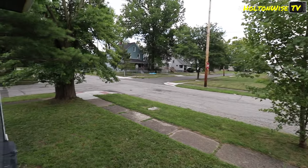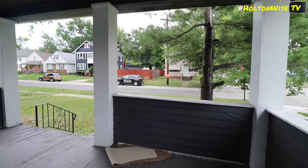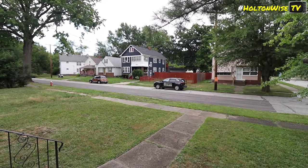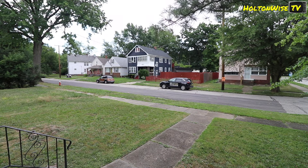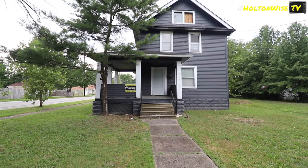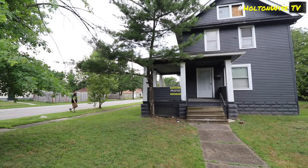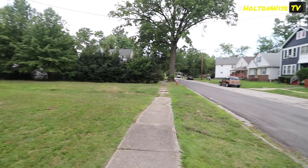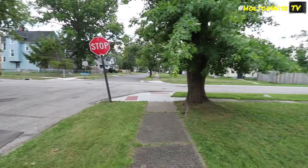All right. Nice little 10-minute walkthrough for the 1318 East 185th. You guys should do a small one over here. No, you're good, man. It's a vacant lot next to it. Nice little quiet street. It's a park over there. Cool little place.